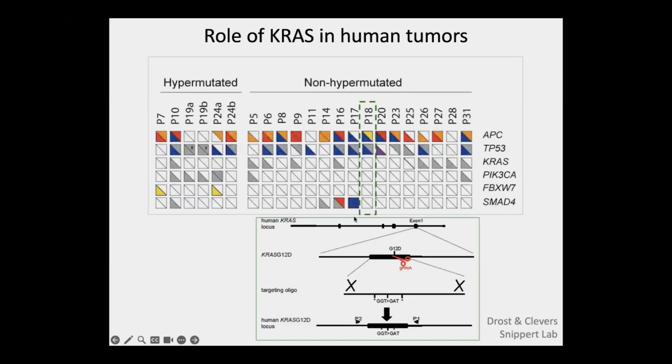In this particular initial biobank, there was one patient who did not have any of the known mutations in the EGF receptor KRAS pathway, and that was patient 18. All other patients would have a hit, an activation hit in this pathway. So we asked, how can we do something with it? With CRISPR, it's actually very easy to make modifications in organoids. We use this extensively, and I'll give more examples a little bit later.